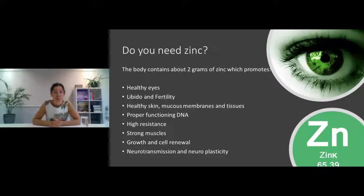The body contains about 2 grams of zinc, and that promotes healthy eyesight, libido and fertility, healthy skin, and mucous membranes, so that is your eyes, but also the mouth, the nose, the bowel. Of course, we have a lot of mucous membranes, which also carry most of our defense mechanism. We need it for all healthy tissues. Proper functioning of DNA, which is, of course, really important. High resistance, so again, to fight off the bacteria and the viruses, to keep healthy, not to become sick.